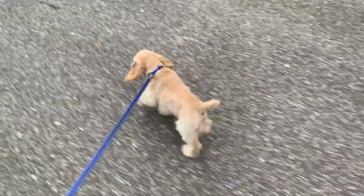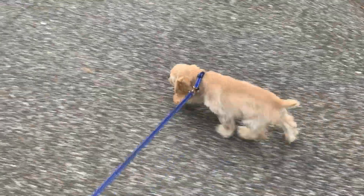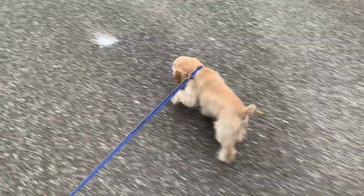Cooper just wants to attack Bo, but it's a lot easier when there's 2 of us holding them and not just me. We took the pups on a walk, we came back and we folded some laundry, and now it's time for me to cook dinner.